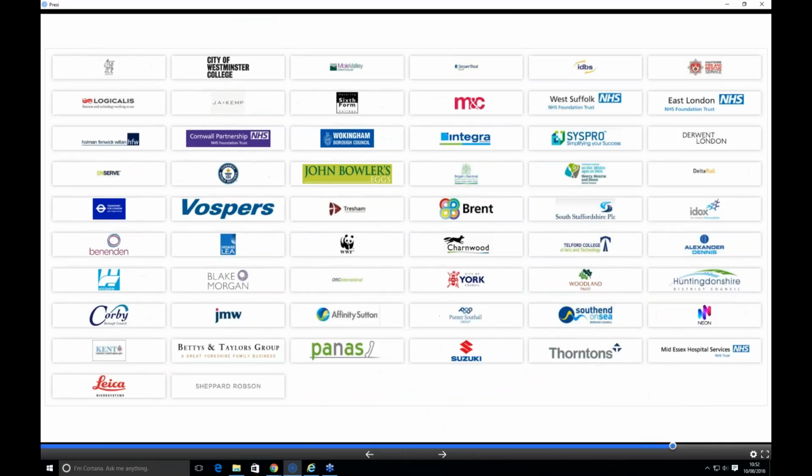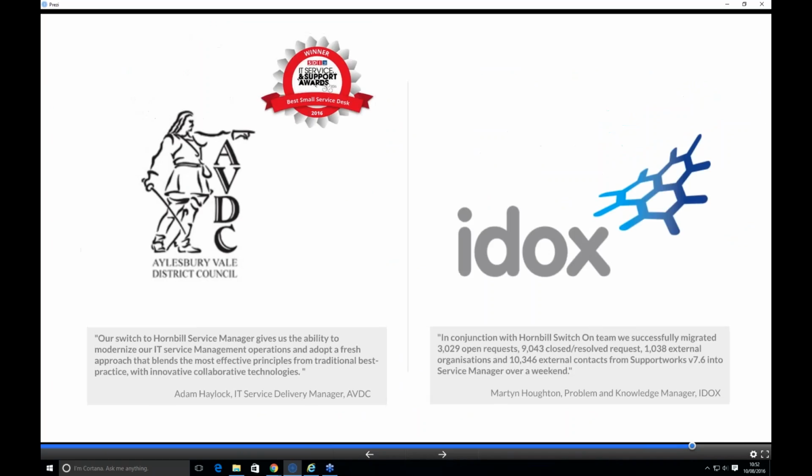This is just a selection of some of our customers that have migrated to Service Manager already. As you can see, they come from all sorts of sectors and industries. Two which I wanted to mention in particular. Firstly, Aylesbury Vale District Council, who migrated from Supportworks to Service Manager last year. They actually won the Best Small Service Desk Award at the recent SDI Awards. One of their key drivers to move to Service Manager was to move to an infrastructure-free environment.